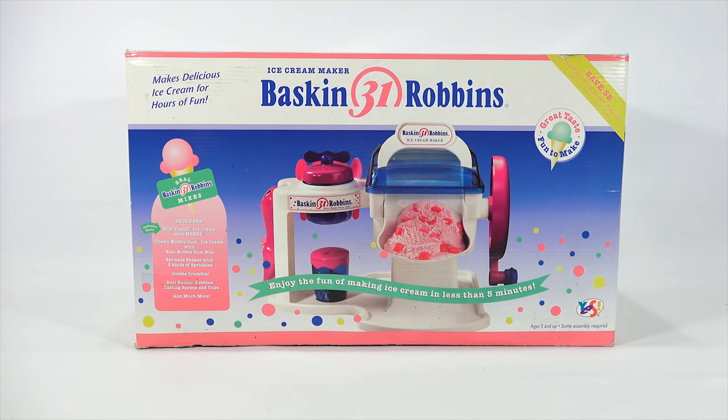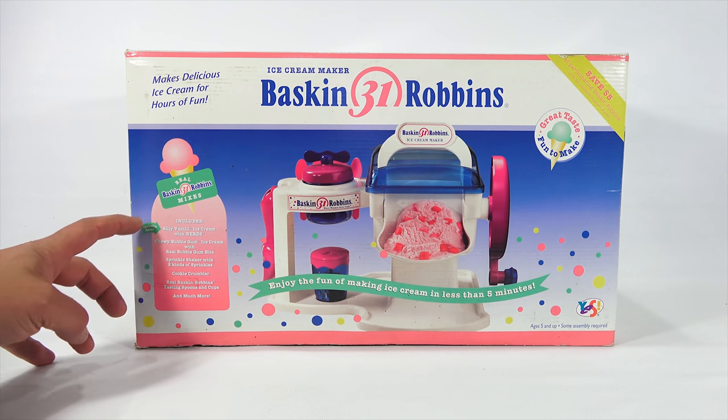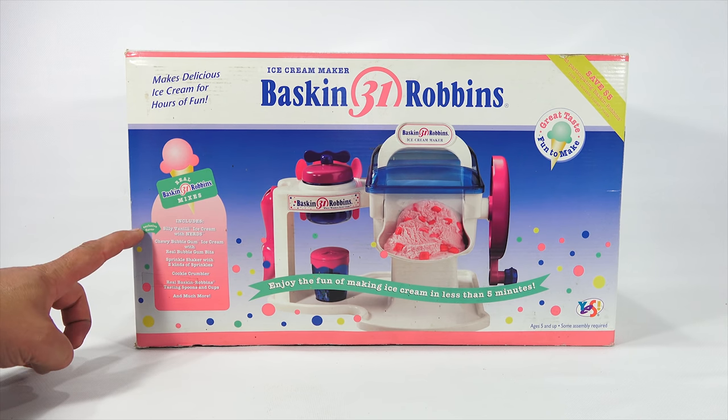Thanks for stopping by. Today, I'm going to check out another one of my vintage makers. This is from the 90s. It is the Baskin Robbins 31 Flavors Ice Cream Maker. Makes delicious ice cream for hours of fun, or at least until you eat it all. Enjoy the fun of making ice cream in less than 5 minutes. It was for ages 5 and up. Some assembly required. This is everything that's in it, including an exclusive flavor.